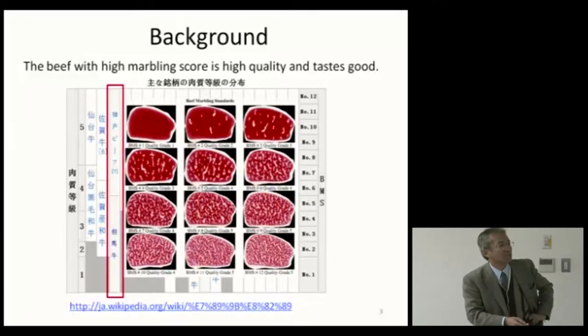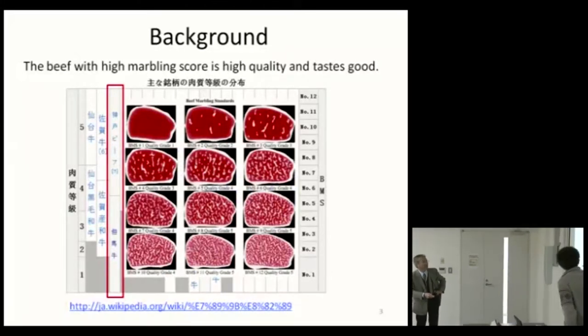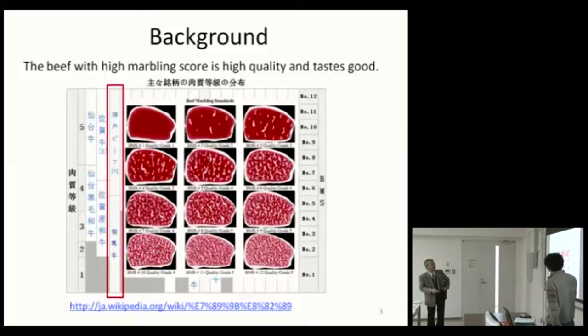Marbling standard. This is one. Four. Seven. Ten. Oh, very small and it's not easy to see. Yeah, all the same. Maybe you have another way.